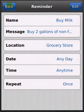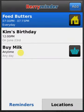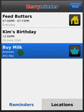After clicking back, we can see our new reminder in our list, and from the details we can see that the next time we are near the grocery store, we will get a notice telling us to buy milk. Now that we have a basic reminder taken care of, let's go into some of the more advanced features. Let's make a reminder to wake us up on Monday, Wednesday, and Friday at 8 a.m. only if we are in our house.